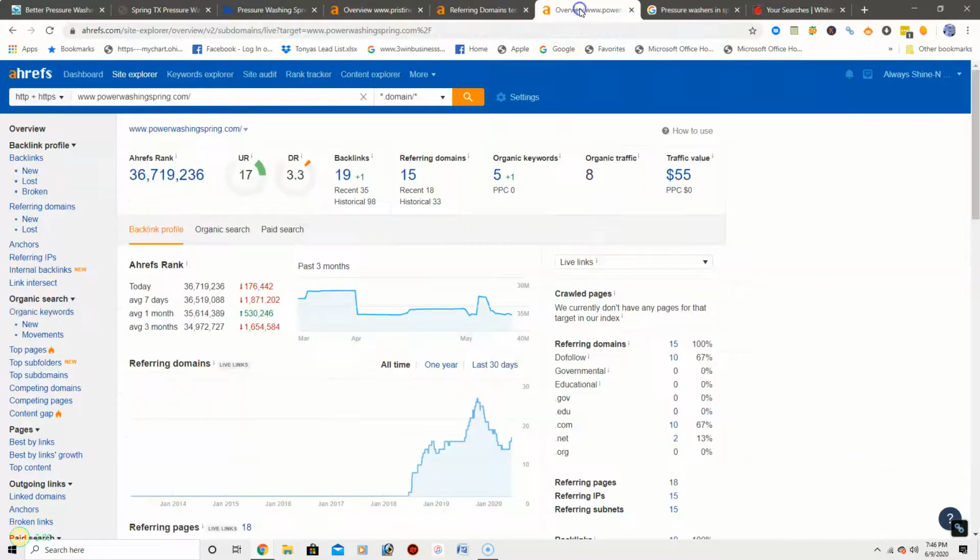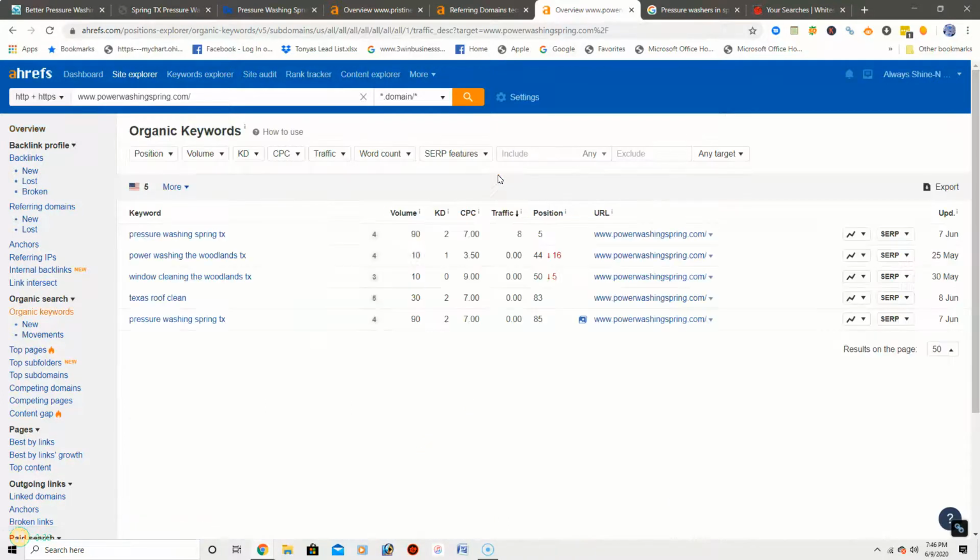And the second competitor, he has five organic keywords, so we'll take a look at his. Pressure Washing Spring TX. He has a volume of 90, so that is 90 people search this keyword every month. And his traffic for this keyword, which, traffic is how many people find his site due to this keyword, is 8. Down here, Pressure Washing the Woodlands, the volume is 10. He's not getting any traffic on it.